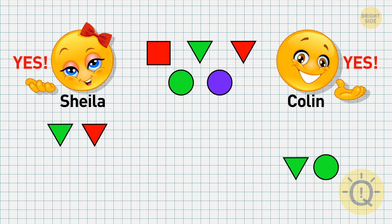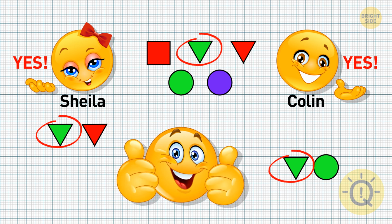And finally, after the third time the host asked them about the prize, they knew for certain that it was the green triangle, using only their initial information.